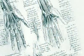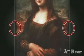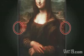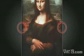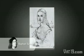Da Vinci's extensive anatomical dissections of over 30 cadavers led to his incredibly accurate depiction of these delicate and beautiful hands. These half-circular forms are the bases of pillars on either side of an open loggia. Copied sketches by Raphael prove that part of the painting was lost when it was removed from its original frame.